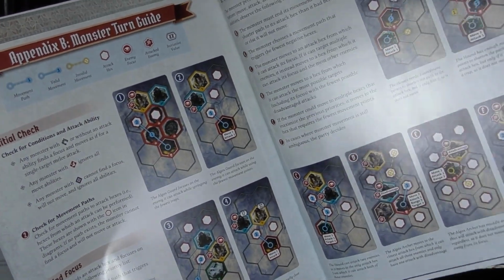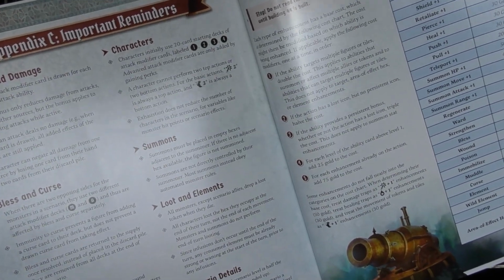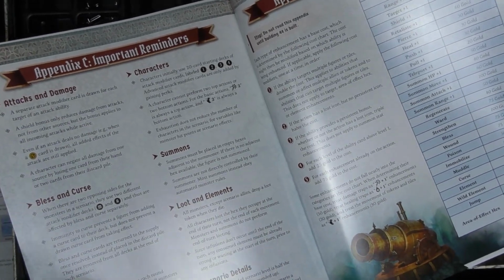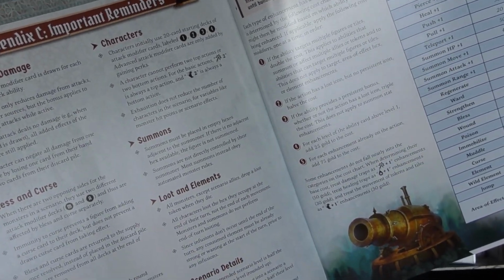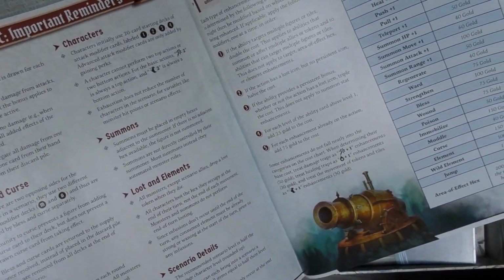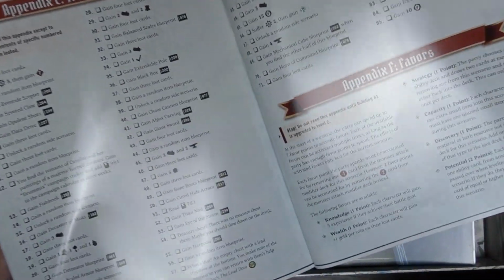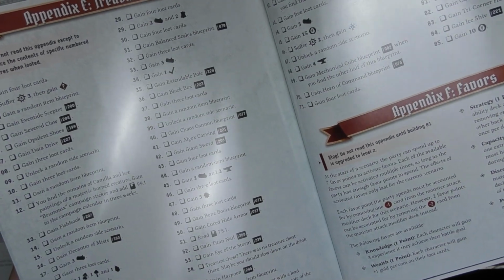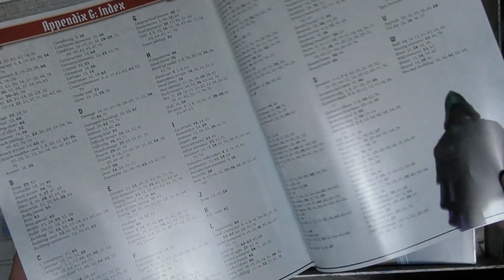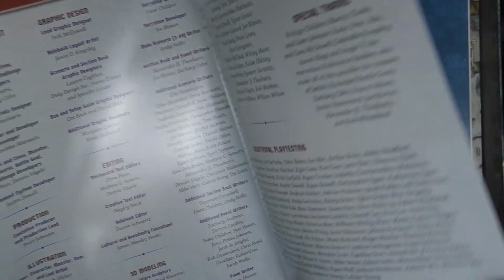So the monster turn guide, Appendix B. The important reminders, so kind of a reference and reminders for all of the attacks and damage, blesses and curses, monsters, characters, summons, and loot and elements and scenario details. And then enhancement costs. And then a huge treasure index. Wow, 85. And then favors. Oh, good. And then an index of everything inside. Very good, very good. Nice.